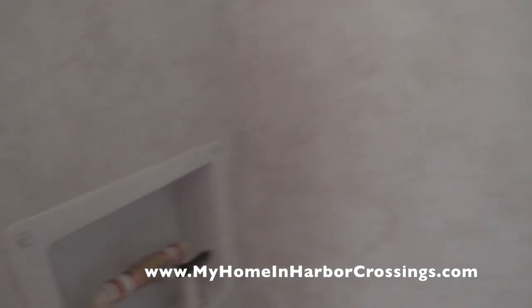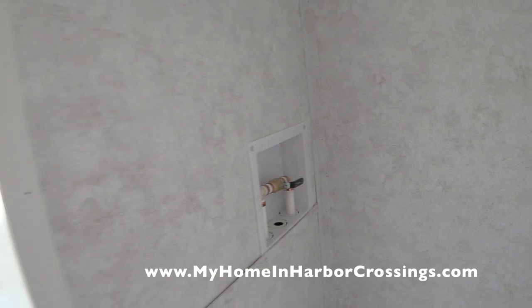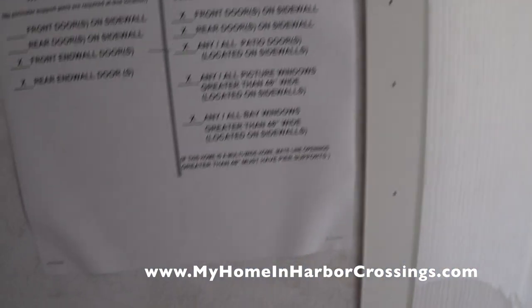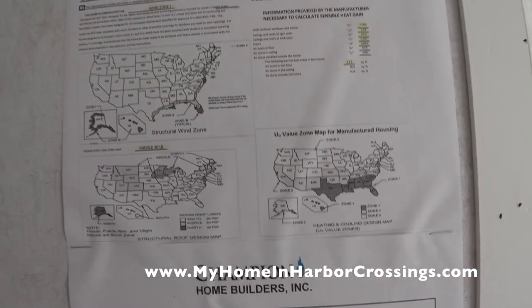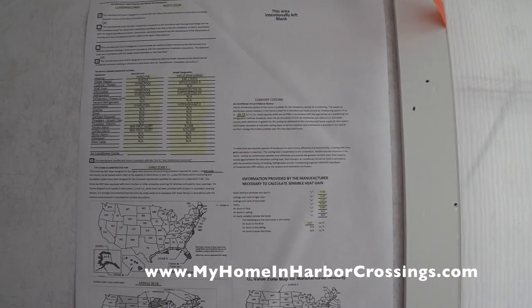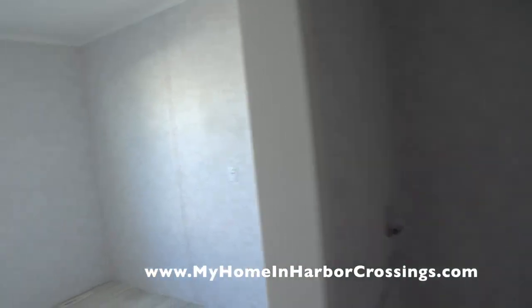Then inside the closet you have the shutoff valve for the whole house for water. And on the other side is what we call the data plate. Here you see the wire rack. This information is the serial number, and this is how the house is made to the code for New Jersey, the region for New Jersey. I believe it's region 1 or 2. I already forgot, and I can't see it that fast.